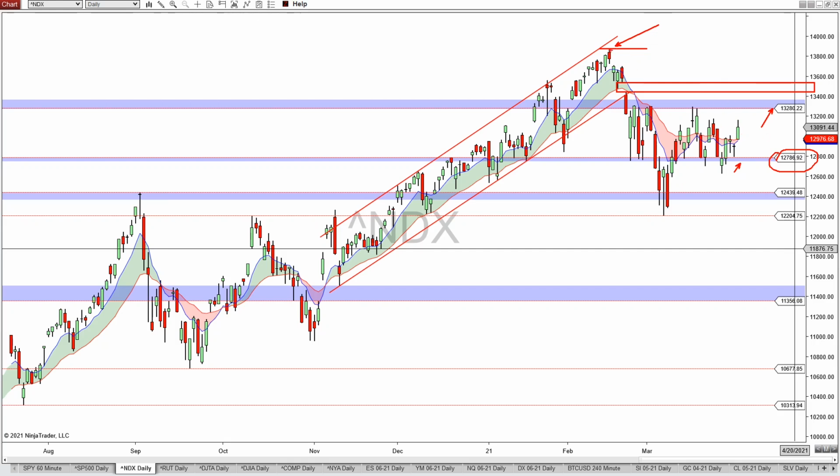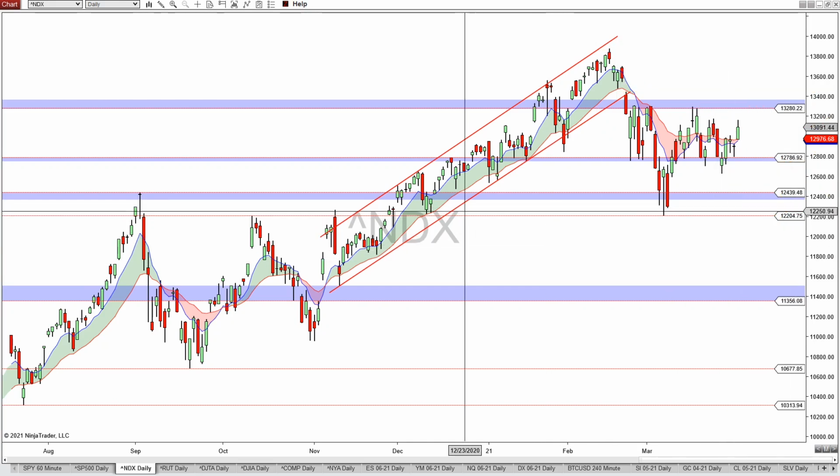But until then, we're still looking at this thing to maybe trend down and retest this 12,439, basically the 12,440 area, and the 12,204. Those are possible support areas it might come back down and retest if it cannot hold this 12,786 area here. The potential resistance is 13,280. It has to get above that. If it cannot move above that, then we're still looking for these lower levels to get retested on the NASDAQ 100. And that's your QQQ, by the way.